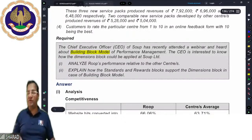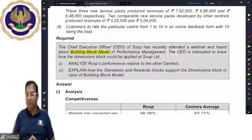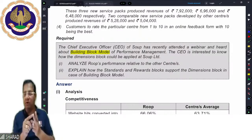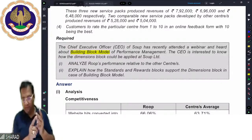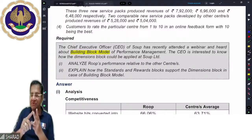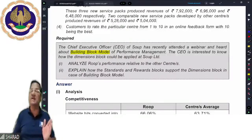So before discussing the solution part, beta, let's first revise what the building block model is. The building block model contains financial along with non-financial data. The building block model has 3 main blocks. The first block is standard, the second block is dimension, the most important block, and the third block is reward. Total 3 blocks. Once again, beta: standard, dimension and reward. The dimension is again bifurcated into 2 parts, result and determinant. Outcome of the determinant will decide the result.